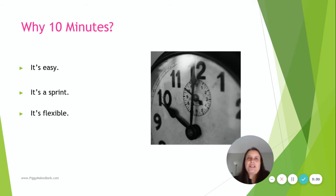Why did we choose 10 minutes? Because it's easy. Who can't find 10 minutes? And no matter how much you dread the task that you set yourself, you can do almost anything for 10 minutes, right? It's a sprint. Again, it focuses on speed and makes you focus, and it's also very flexible.